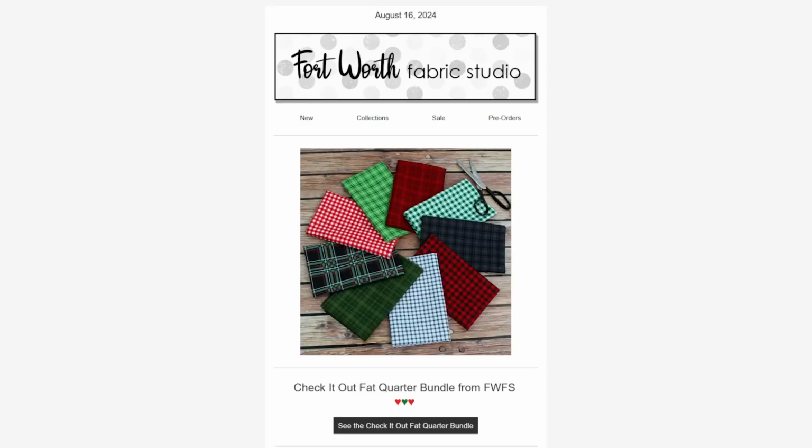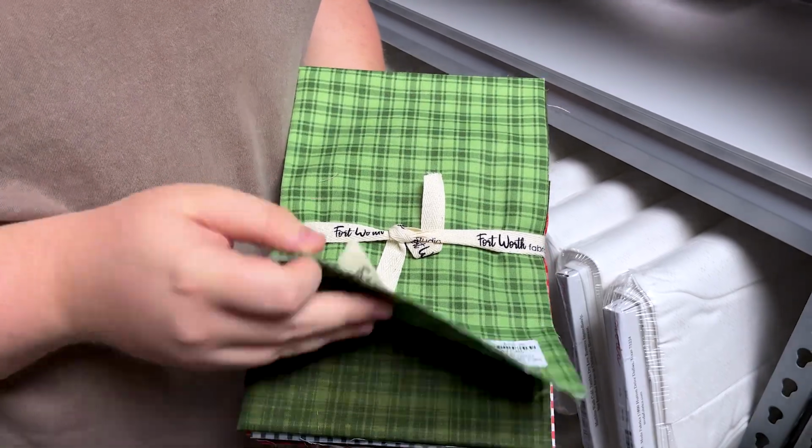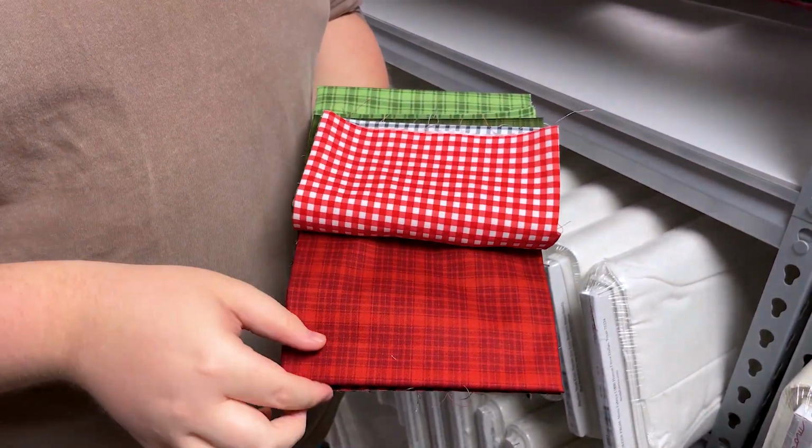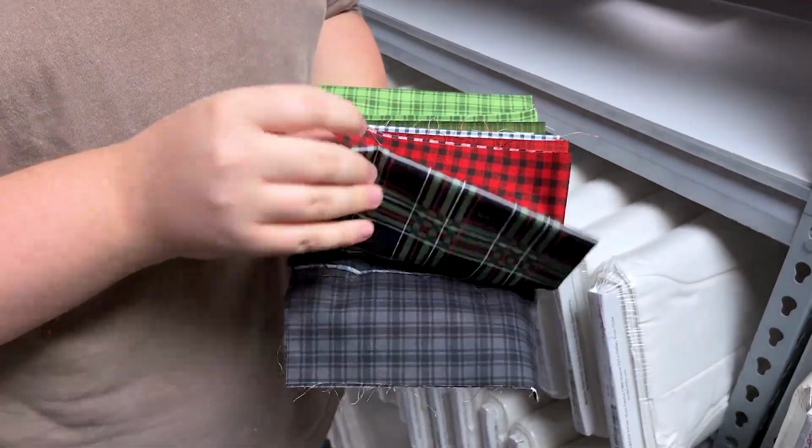So of course, we're gonna start it out with the Friday bundle of the week, which is indeed the Check It Out Fat Quarter Bundle. It has colors of green, red, white, and black with patterns of plaid, check, and gingham. So make sure you go check out the Check It Out Fat Quarter Bundle.